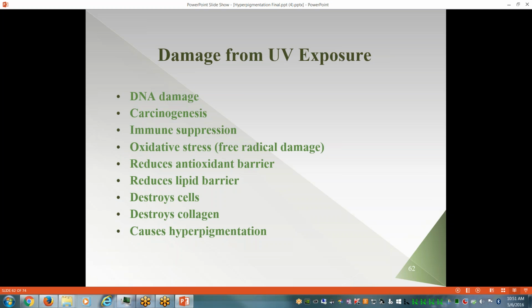The trick to sunscreen, no matter how high the SPF is, is to reapply the sunscreen at noon, and reapply the sunscreen around 3 or 4, because the natural oils and sweat of the skin are going to absorb it. So for you to get really good protection against the sun, you really need to be vigilant and reapply every few hours. There is significant damage from UVA and UVB exposure. We've actually found DNA damage, carcinogenesis, immune suppression, oxidative stress, free radical damage.